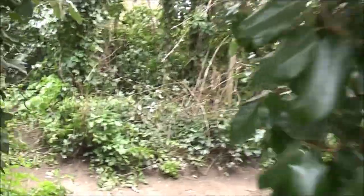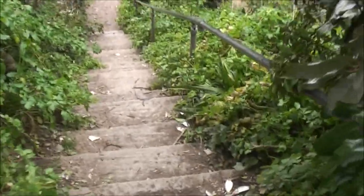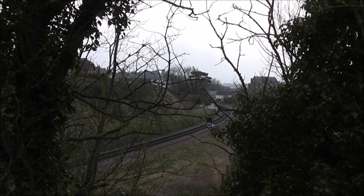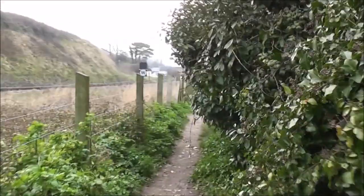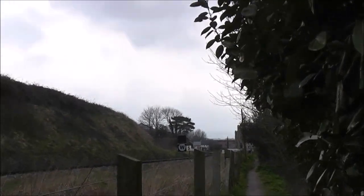But there are steps through here, albeit somewhat uneven steps. I don't know how long ago these were made, but must have been a great improvement over what used to be here. Nice clear view there. Well, it used to be a nice clear view before the trees grew in at the railway. Birds are singing nicely in the trees to my left.